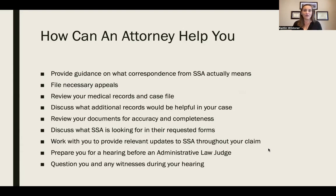We are always upfront and honest with Social Security. We don't sugarcoat, we don't over exaggerate, but we want to make sure we're telling your story. We also question you and any witnesses, such as a medical witness or a vocational witness, during the hearing.